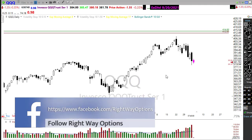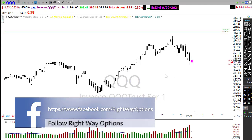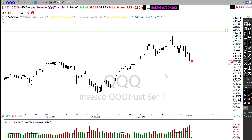Then let's take a look at our QQQ. Our tech sector is a little bit shaky here this morning. If you followed the news over there in Hong Kong last night, Hong Kong tech shares really sold off strongly. There is a lot of concern over there. The Chinese government is making some pretty radical decisions when it comes to technology shares being listed in the U.S. And what that means is there's all of this uncertainty about that.